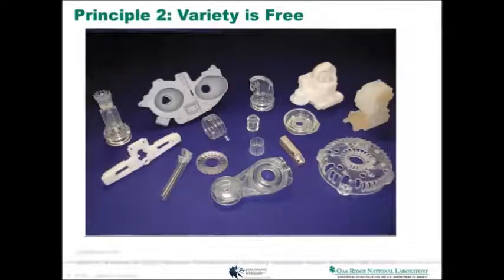Principle 2 is variety is free. So traditional manufacturing says that if I have a widget that I produce on occasion, if I'm out of that widget and I need to make more, I have to set up my whole production line, all the tooling, all the calibration.